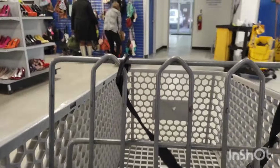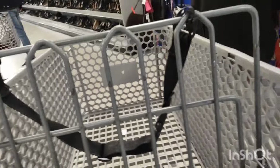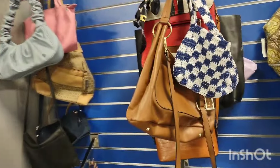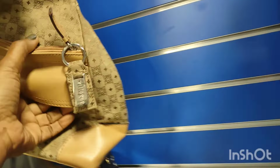I think we're headed into the pocketbooks, and those ladies were kind of there, so I really didn't go through them. But I took a look, and I didn't see anything on that side. But you know, you have to kind of dig through. That's how you miss out when you look. This group will never have nice pocketbooks, so I didn't think they had anything today.